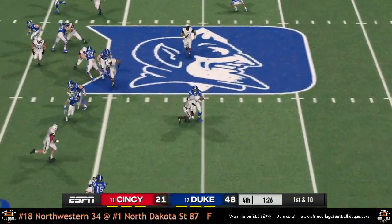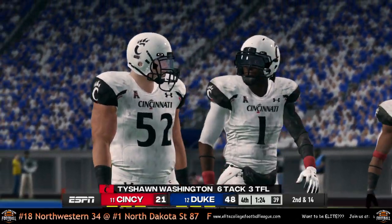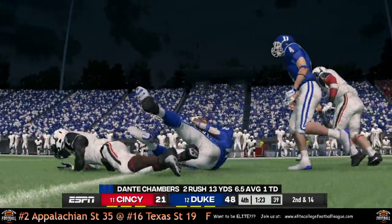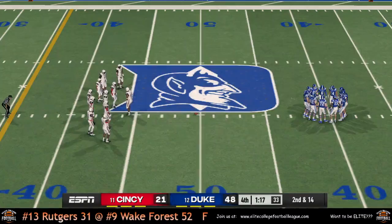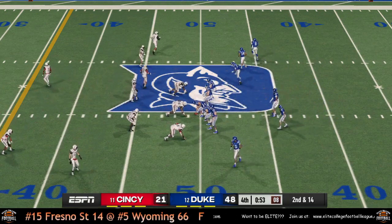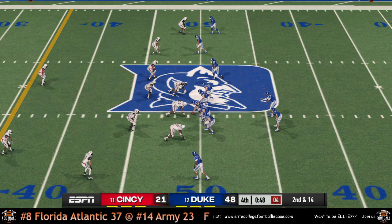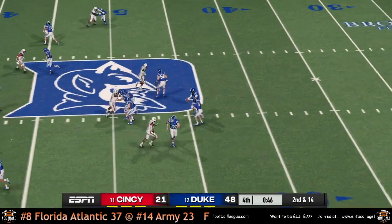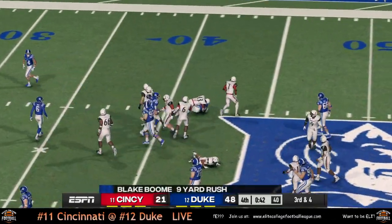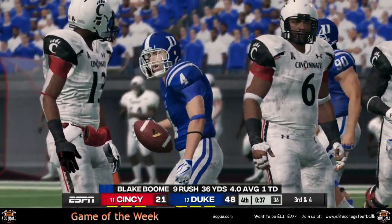Only about 2 more snaps, maybe. Negative 4 yards by Chambers brings up 2nd and 14. You might have a couple more snaps here. I believe this will be the last snap. They might have to snap it one more time.